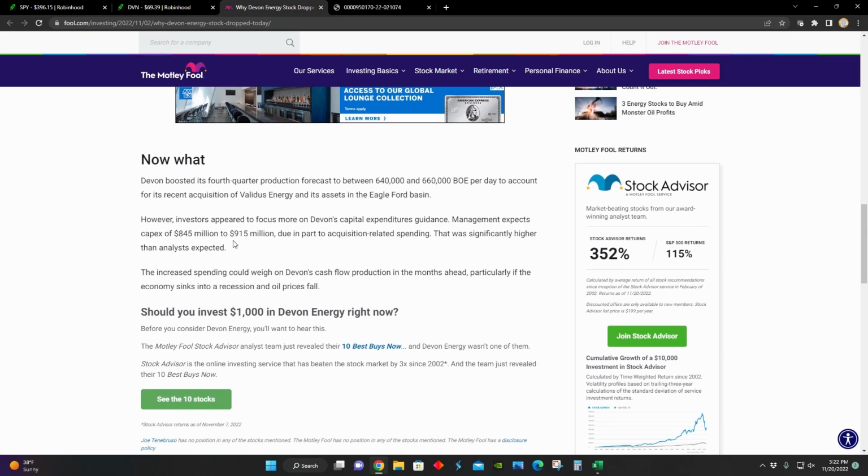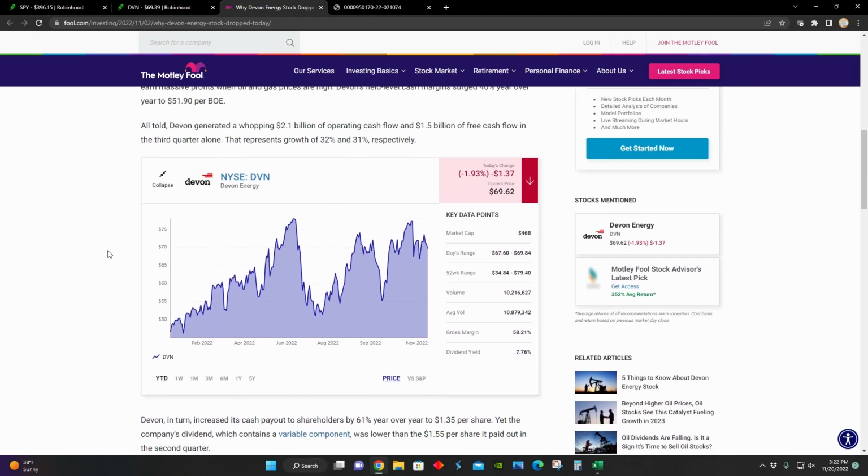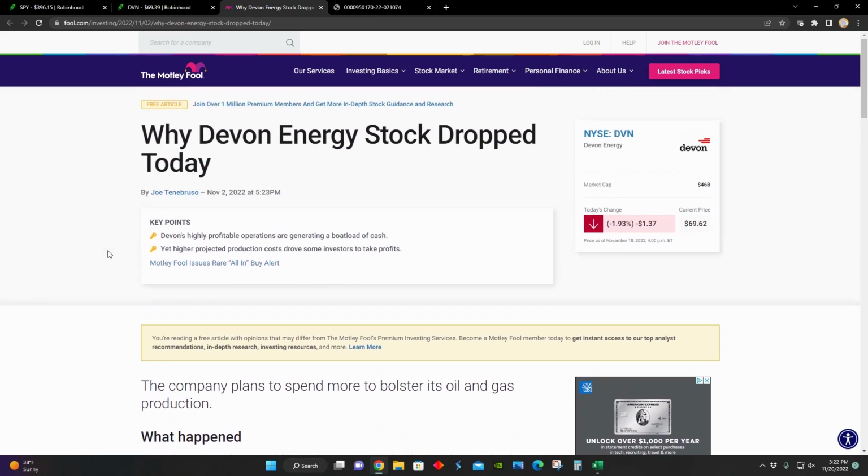But particularly right here, they point out why the stock dropped, and we can see management of Devon Energy basically anticipates that their capital expenditures are going to increase to about $845 million, or around $915 million, around there. So that's obviously going to eat into their free cash flow metrics, and it might actually end up being a net negative for Devon Energy's business, especially if in the future the economy sinks into a recession or oil prices fall as a result of different legislation that might get passed by Congress that might target some of the profits that these oil companies have made over the last year. And so those two reasons are the main reasons why Devon Energy's stock plummeted a little bit when they announced this news.